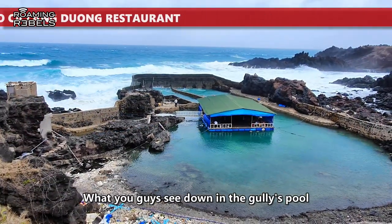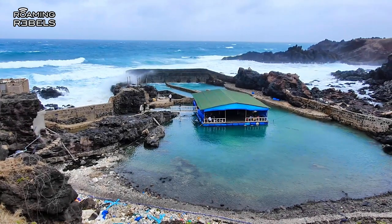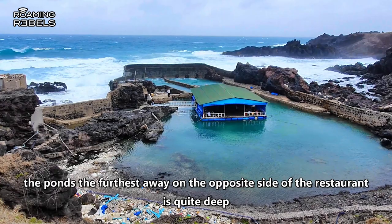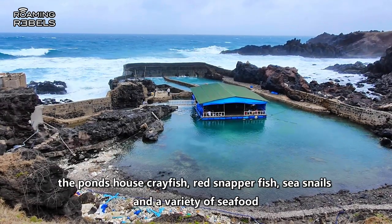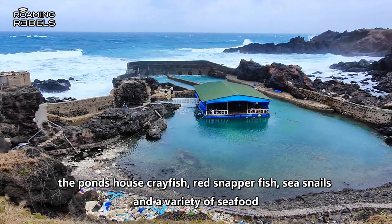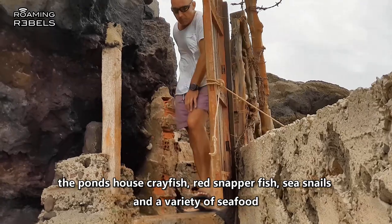See down in the gully, the pools, is a floating restaurant. The pond on the furthest away from the opposite end of the restaurant is quite deep. The ponds house crayfish, snapper fish, sea snails, a whole variety of seafood.